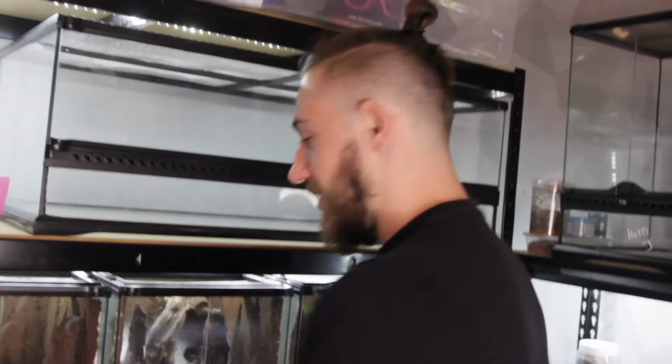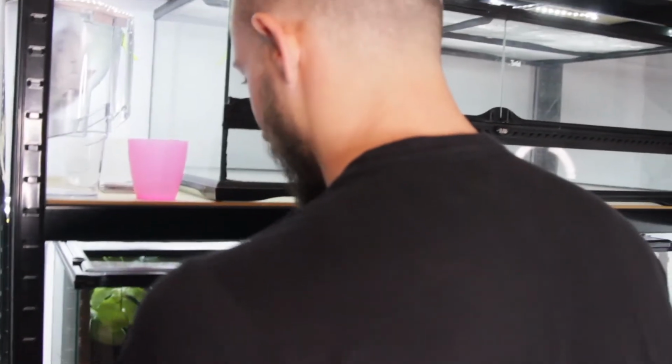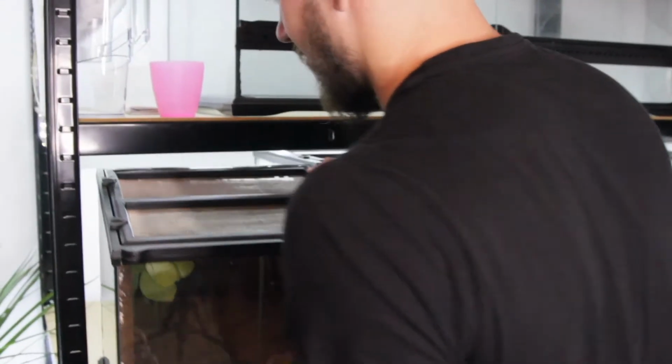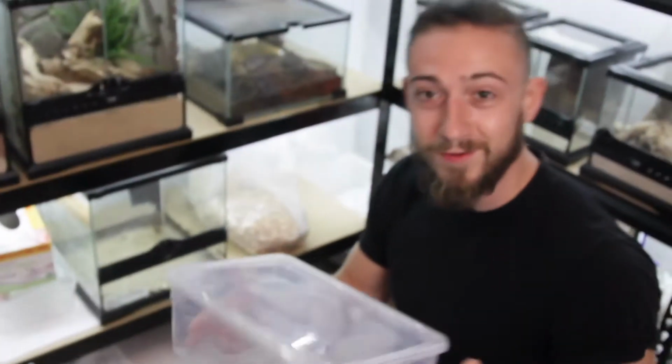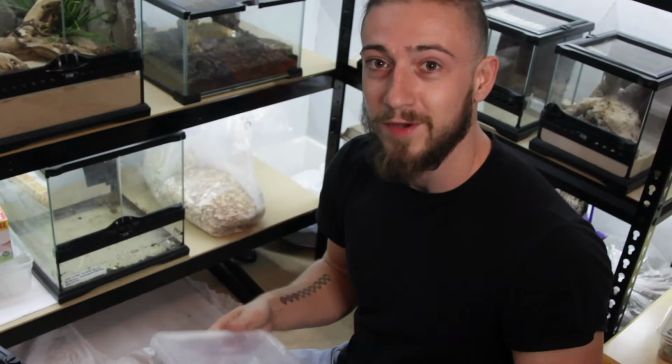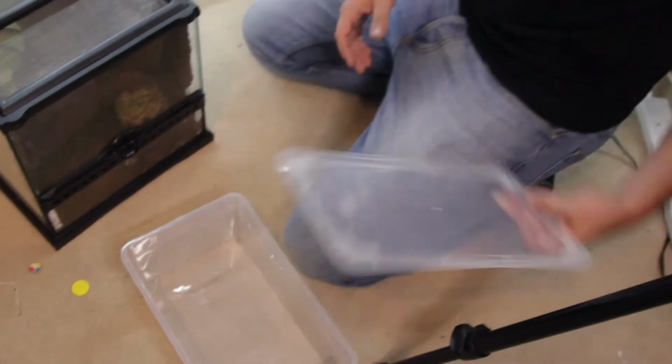We were going to do a nice, fun video, as you can probably tell with all the equipment out and about. But I just need to rehouse her. We've just noticed it, and she's not going to like this. I'd prefer to have her in a new box, so I'm just going to put her in this little temporary tub, because none of the other enclosures are ready just yet.